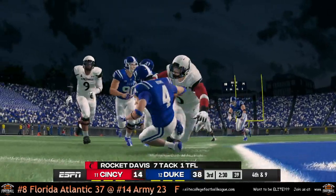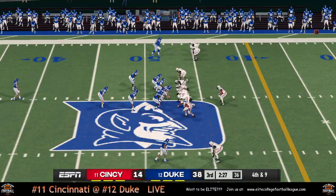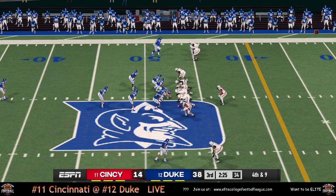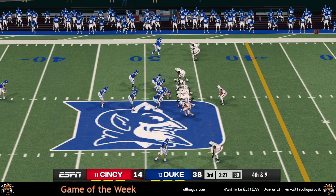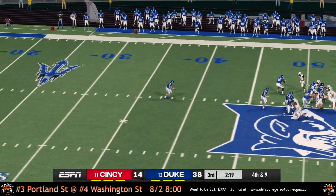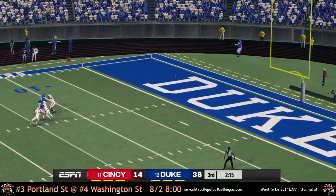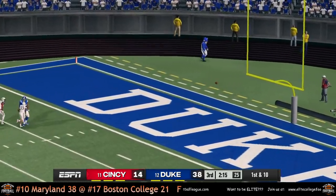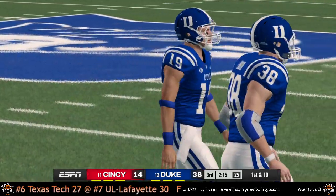Davis made that tackle on the play. As we said, they're going to have to punt it back to Cincinnati. Cincinnati is going to let it go out of the back of the end zone. It's going to bring it out to the 20-yard line.